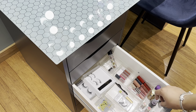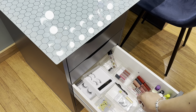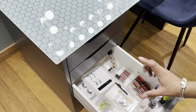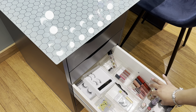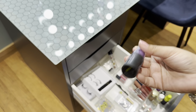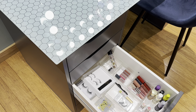I also have some random little samples. Those are all sample liquid lipsticks, like mini size. And then I have some lip glosses here and some travel size All Nighters. Everything in this drawer.